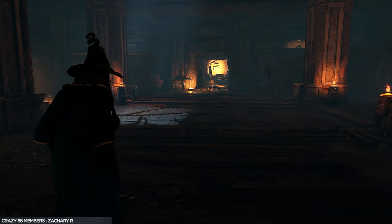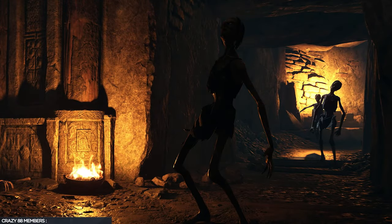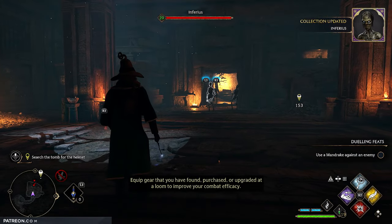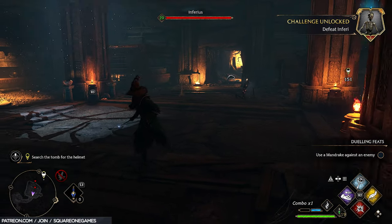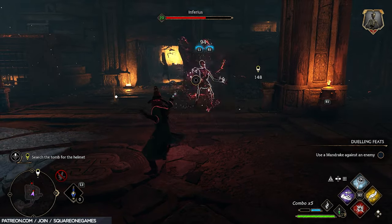Use ancient magic on one of the Inferi. If you didn't get the Raising Expectations trophy earlier in the run, get it now. Remember, this requires us to deal a 100 hit combo to an enemy. This process is simple because these enemies won't die unless we hit them first with fire. Even though I already have the trophy, I'll demonstrate how it works.